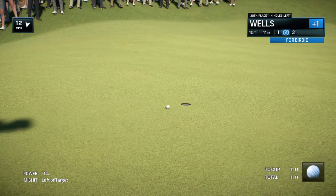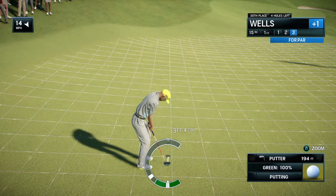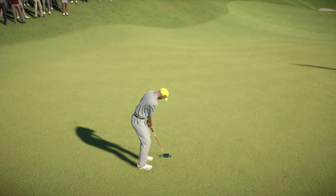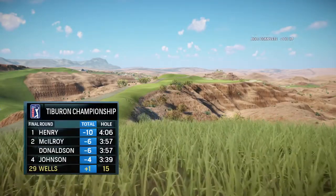Well, there's an opportunity wasted. Just knocking in for a par, and let's forget about this one. Golf is not about perfect, but it is going to hurt the cause. Did the job right there.